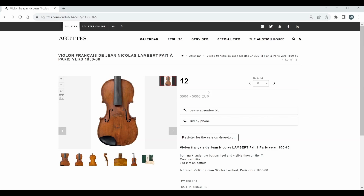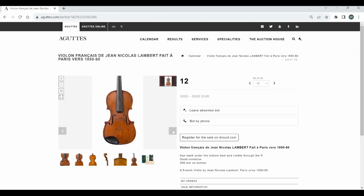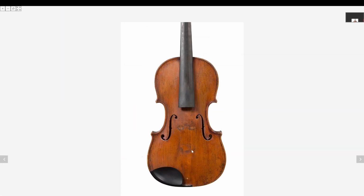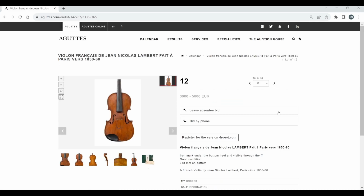3 to 5,000. Violin by Jean-Nicolas Lambert, circa 1850 to 60. 3 to 5,000. 358. I think it needs a bit of work there. I kind of quite like these. I think they're pretty good. Let's just quickly zoom in a bit and see what's going on here. Yeah, it does need a bit of work to it. It's kind of got some charm, that violin, so I quite like that.